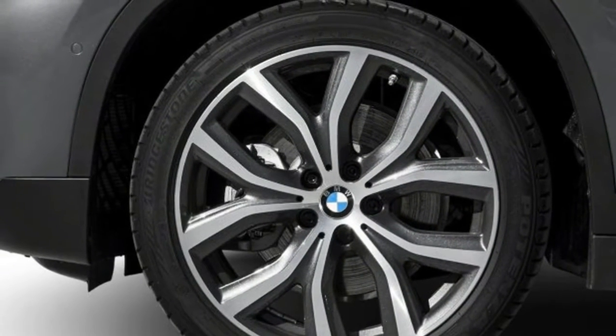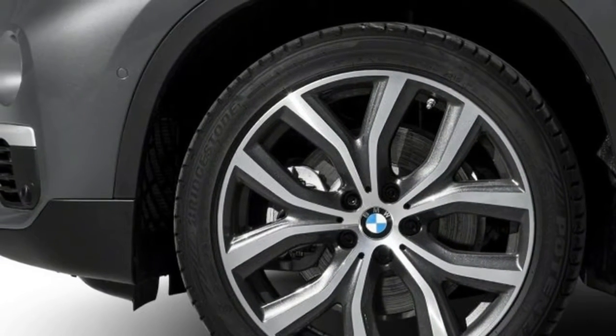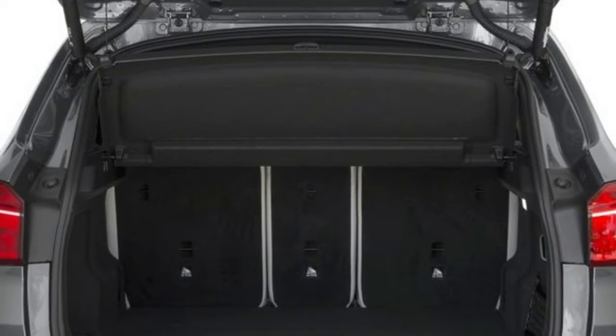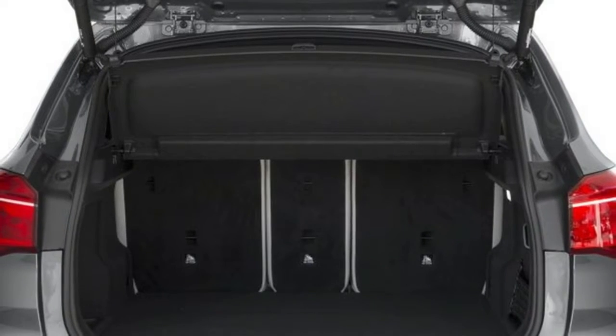Cargo space is good for a subcompact, but less than a compact crossover. It's 27.1 cubic feet with the rear seat up and 58.7 cubic feet with it down. That's more than the Audi Q3 or Range Rover Evoque, but way less than a Honda CR-V or Toyota RAV4.